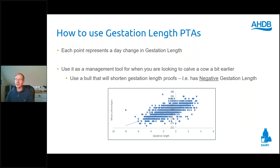represents the calving gestation length change itself. So use it as a management tool. It's not necessarily a breeding tool that we recommend you include in your breeding objective. But as I said at the beginning, if you want to tighten your block or want to bring some cows forward a little bit, it can be used as a management tool.